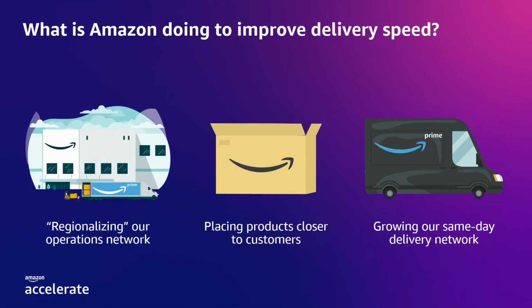And beyond regionalizing our operational network, we also have a lot of work to do in placing products closer to customers. Now, that sounds very easy, but if you think about it, we're talking about placing products closer to customers before they order it. So similar to science fiction, we're trying to predict which customers in what region are going to order which product, and having that product already placed before the customers order it. So we use a lot of advanced machine learning algorithms to predict which items should be placed where and when, so that we have the right type of products, right amounts of inventory in the right place at the right time. We are also continuing to expand capacity of our fulfillment centers to place products in the right place to begin with.